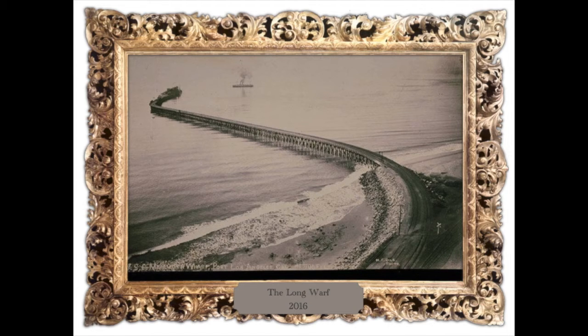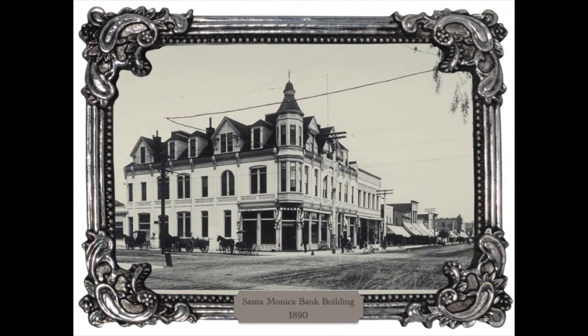Downtown Santa Monica was meant to be an important commercial hub. Here's a picture from 1890 of the handsome Santa Monica Bank building at the southeast corner of 3rd and Oregon, now Santa Monica Boulevard. Note the wide streets. 25 years before many were even dreaming about automobiles, Santa Monica's east-west streets were 80 feet wide, and Nevada Street, now Wilshire, was 100 feet wide.